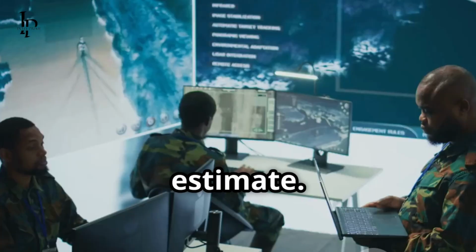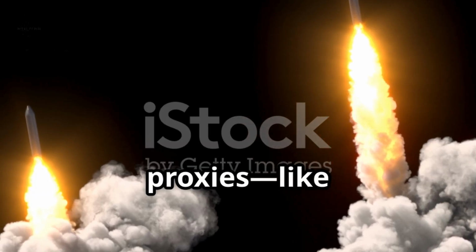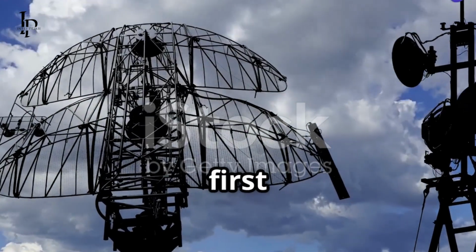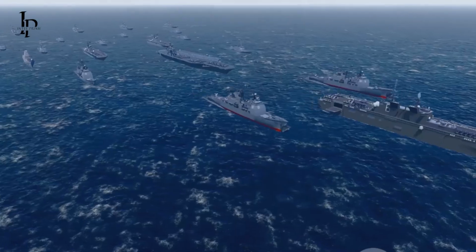These aren't just for show. Iran has ballistic missiles, and its proxies, like the Houthis, have been firing rockets at US bases and allies. Patriot and THAAD are the first line of defense, protecting troops, ships, and cities from a rain of destruction.